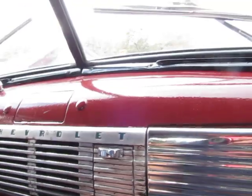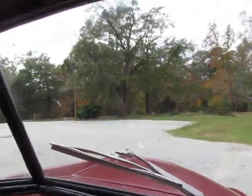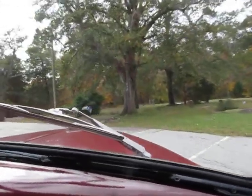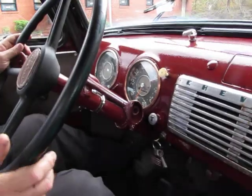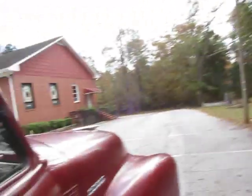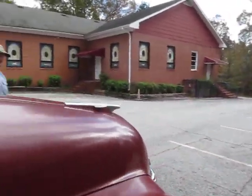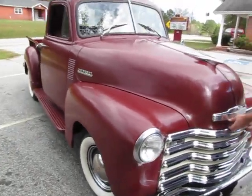I saw the light up on that heater. It's a pretty area over here. Does the brake work? Yep, it does. I love this color. Beautiful.